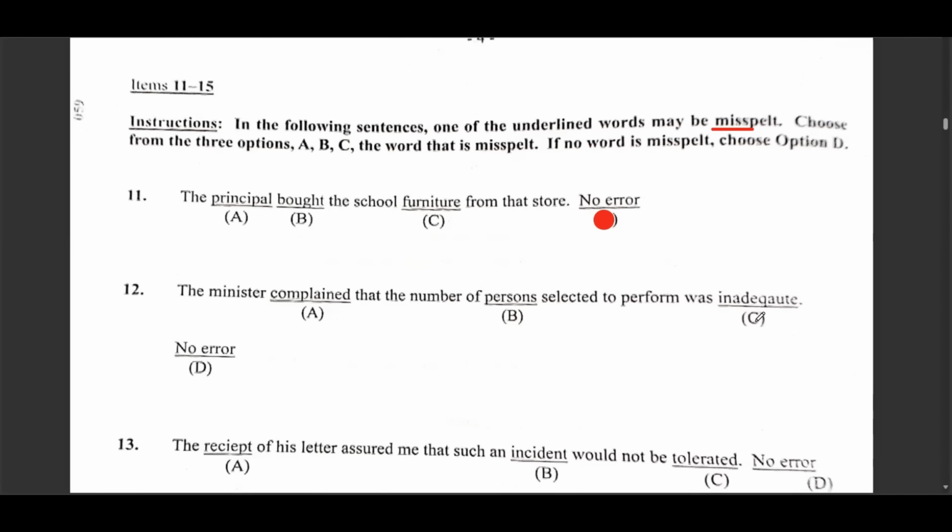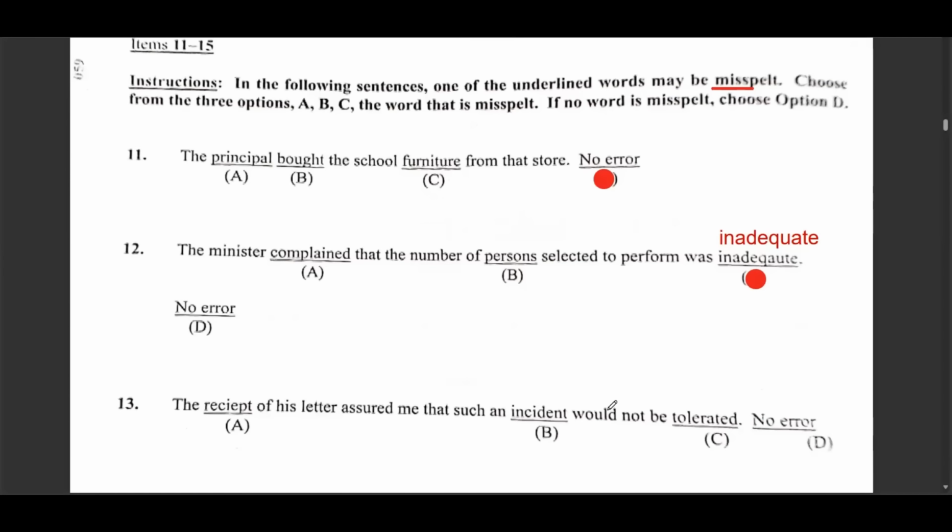So a misspelled word here will be option C. We have inadequate. We have an error here after the Q. It's not A-U-T-E, but we need Q-U-A, right? So that A and U needs to shift around. So inadequate, we have I-N-A-D-E-Q-U-A-T-E. All right.